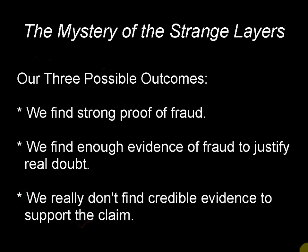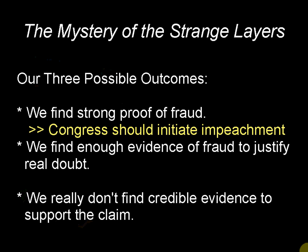Now, I want you to understand the seriousness of what we're talking about here. Whatever we find out, it's got consequences. If we find really strong, conclusive proof of fraud, then it'll be time to start calling your congressman, because at that point we're looking at possibilities of impeachment, removal from office, maybe more lawsuits than the 75 or so lawsuits already filed, and very likely some criminal indictments as well.